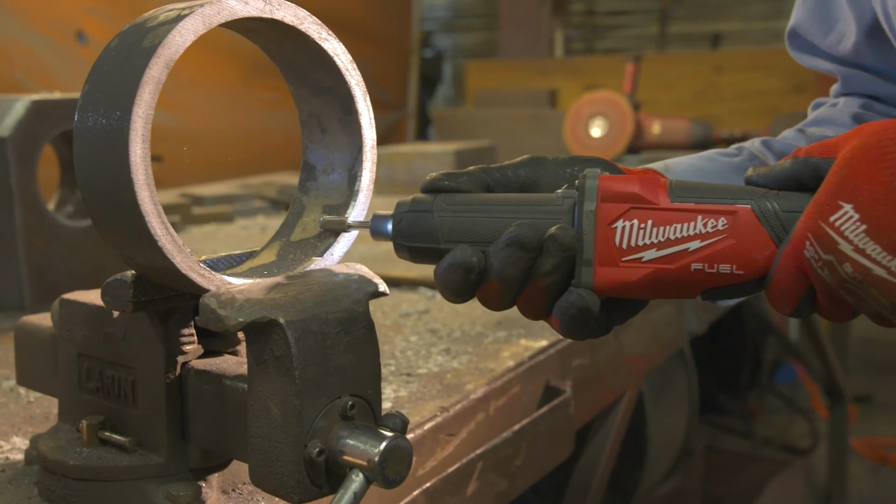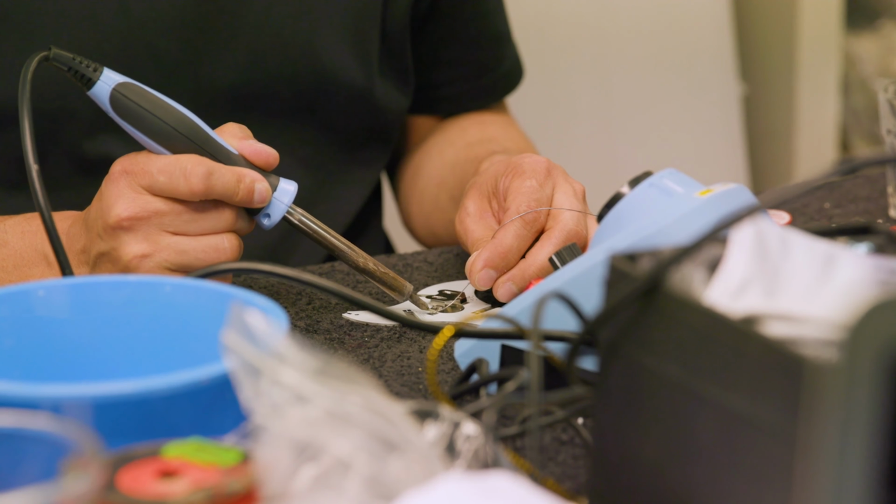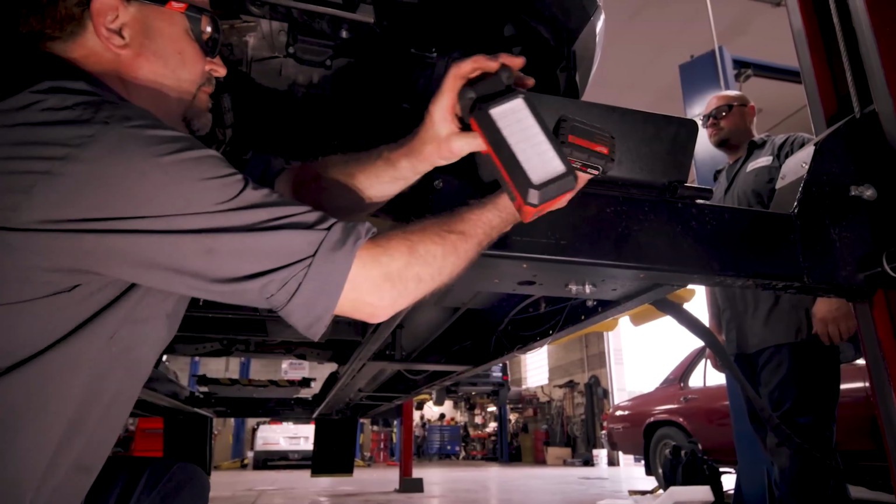That's our list of 15 must-have handyman tools that bring power, precision, and serious performance to any job site or home workshop.